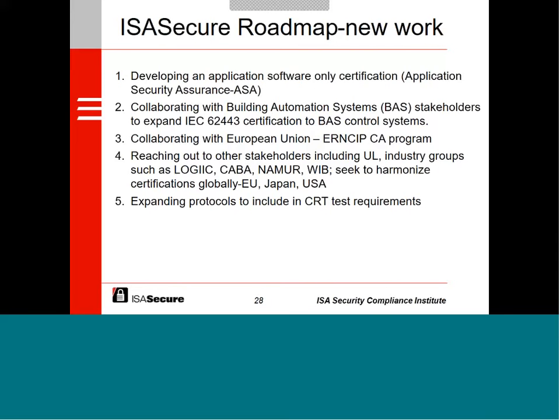So there's a question about how this aligns with the White House Executive Order on Cybersecurity 13636. I'm not really sure about what that one is specifically. I've seen the executive orders. They're pretty broad, but I'm just not sure. We have responded to the RFI for the NIST cybersecurity framework, both ISA through the 62443 Standards Committee and ISA Secure. We separately made a response indicating that not only are there standards, but there's a conformity assessment scheme for the standards.